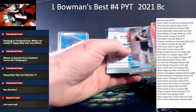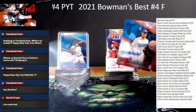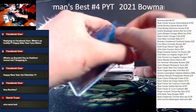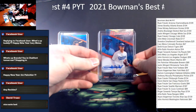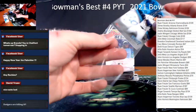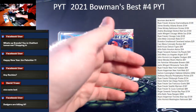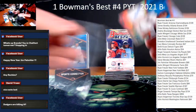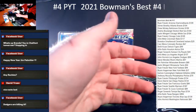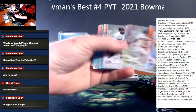Ooh, one more auto. Woo! Yes, sir. Luis Rodriguez. Dodgers getting both of their guys. Damn. Congrats on that one. So that was 1, 2, 3 autos. Should be one more auto in here.